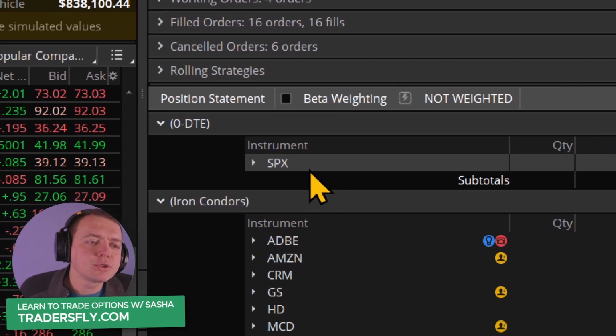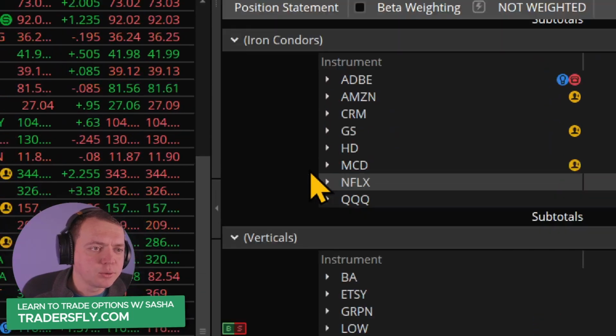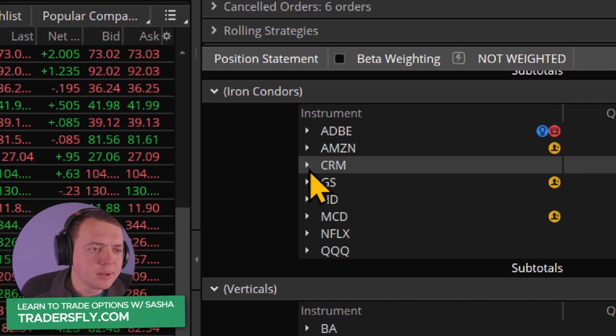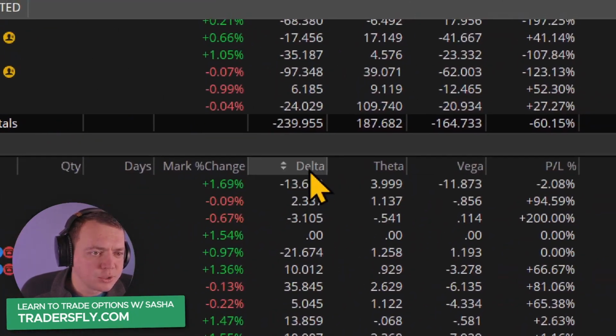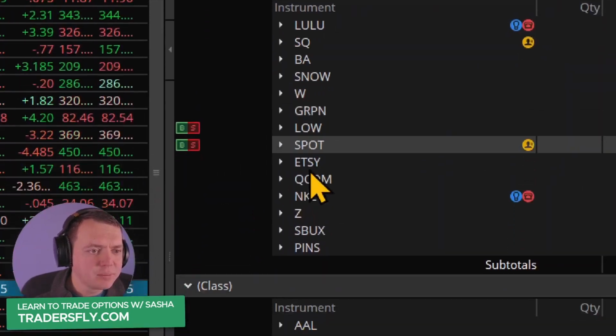What real trading is, is when you have dynamic positions. I've got iron condors in here, like iron condors on Adobe or CRM or Amazon. I've got those positions. I've got verticals in here. I've got bullish ones and I've got bearish ones. So note the delta here. Some are negative, some are positive. So I've got bullish and bearish positions.